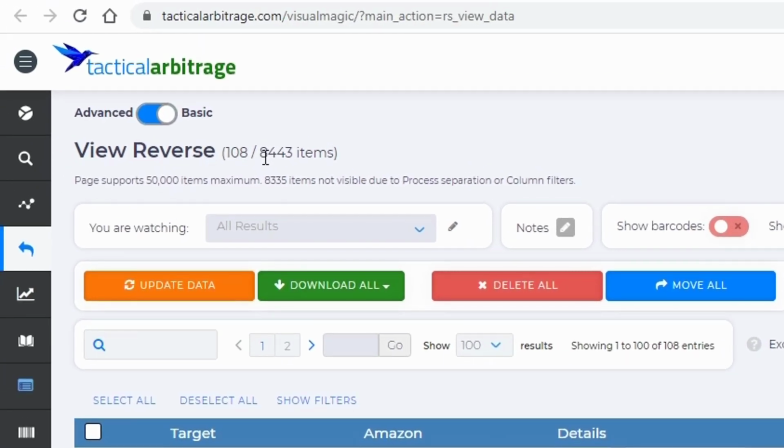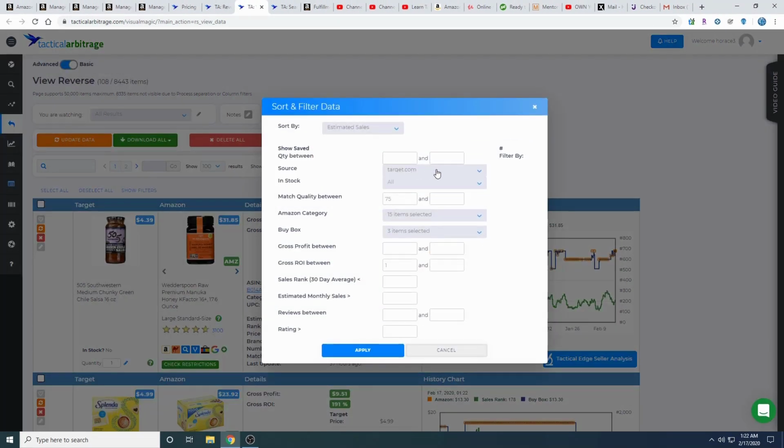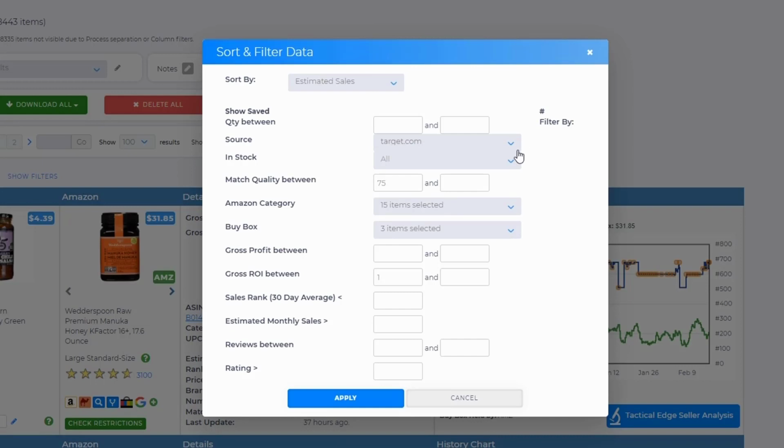But remember, you see right here, this has everything coming out there, although you're only seeing 108 out of 8,442 products. Why is that? It's because of your filters. So right now, the only store I'm showing is Target, because I just wanted to. A lot of times when you're sourcing, you pick a store, and that's where you're going to do all of your sourcing. That way, everything comes from one store. You have a much greater chance, of course, of getting free shipping, which is important. And I like to just kind of deal in one store.